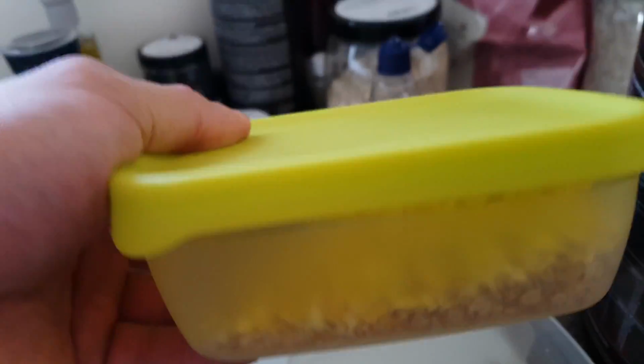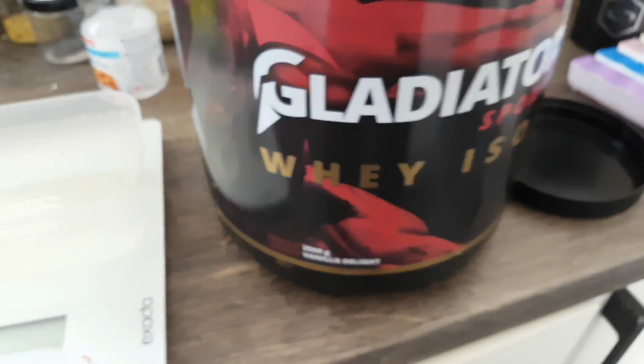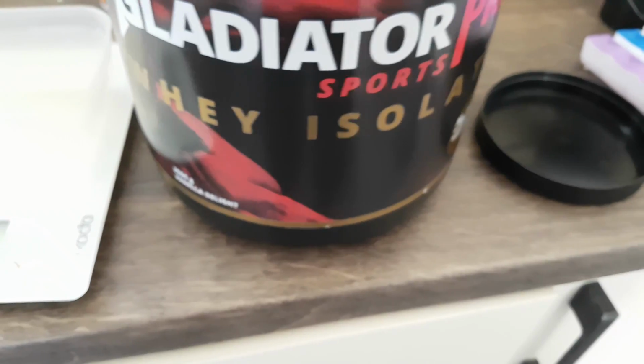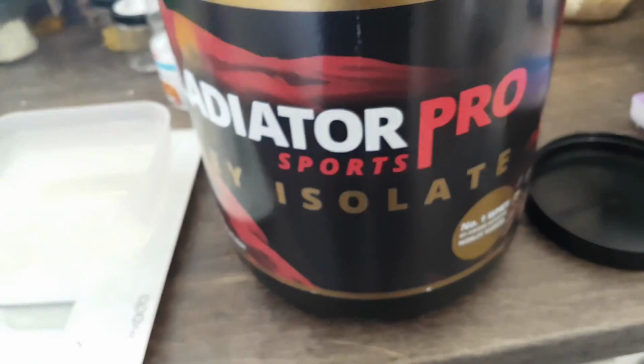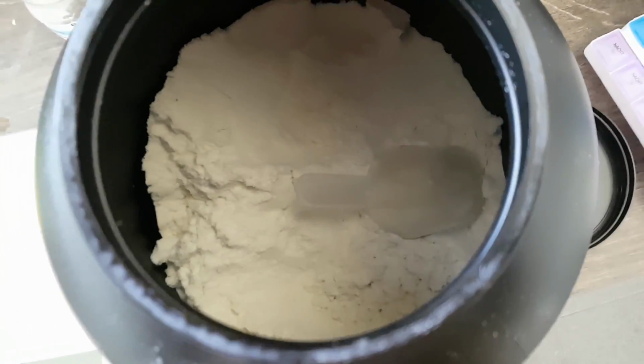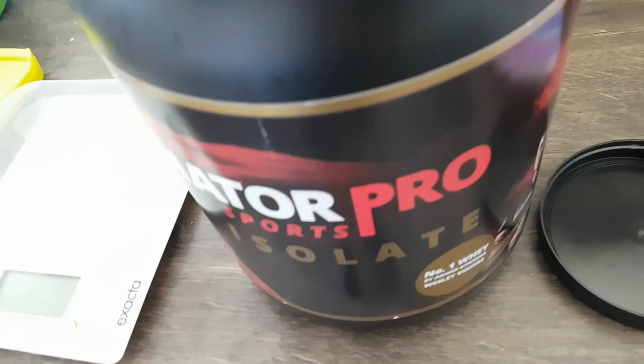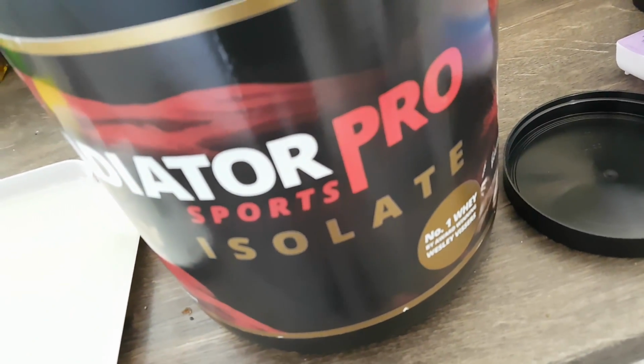So right here I already put in 90 grams. Here I have a weighing scale, and next to the 90 grams of carbs, I put in my own Gladiator Pro Whey Isolate. Now, for those of you who do not know, I came out with my own isolate in vanilla and strawberry. Chocolate and peanut butter are on their way, but this is just a dream come true, to actually have come out with my own whey isolate. I mean, with my own supplements.